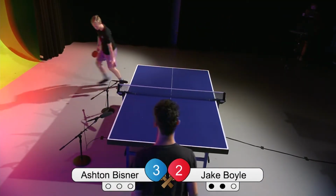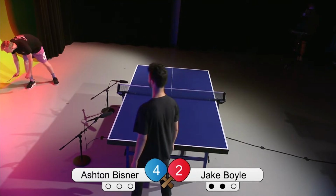Strong rally so far. Hit the net. Oh, and a great shot from Ashton. That is a point for Ashton. So it hit the net, but it went over.